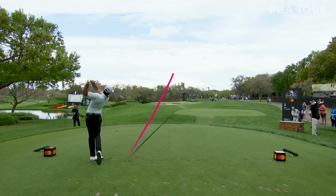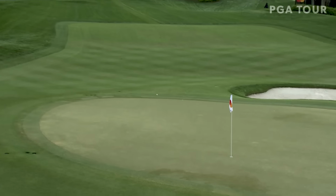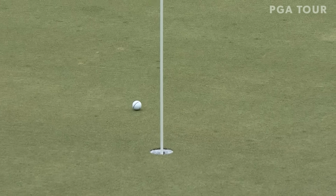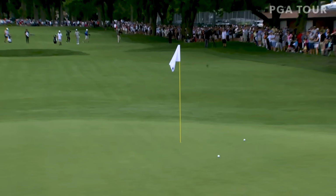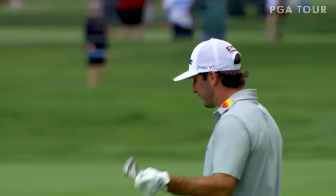Max Homa on the tee at the very, very difficult par 3 second hole, 222 yards today. Oh, what a shot this is. Wow. Wow. Now Homa, just textbook golf swing. Great rhythm. Golf club in a nice spot, never rushed. Here's some beautiful golf shots after back-to-back birdies to start the day.